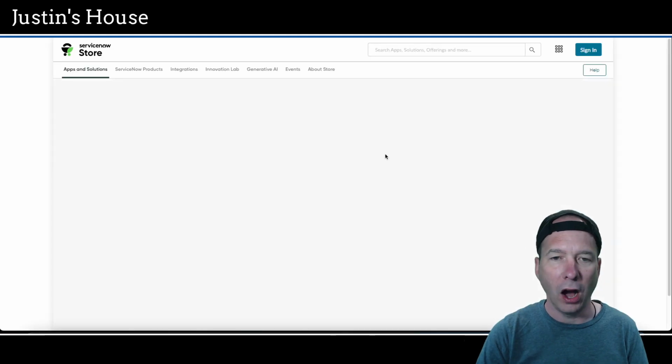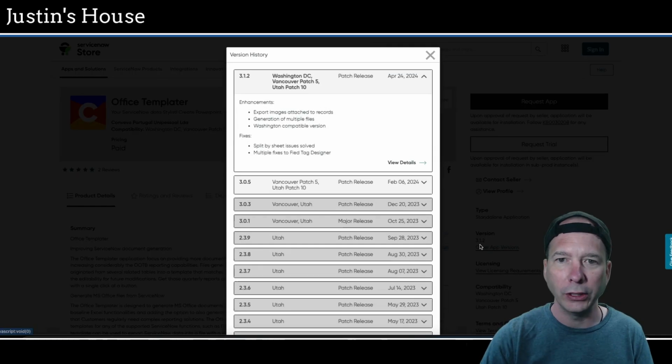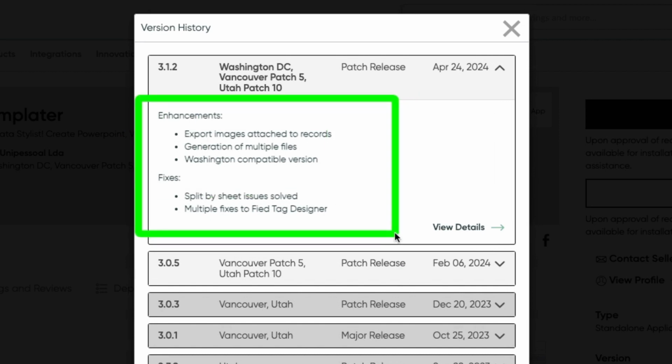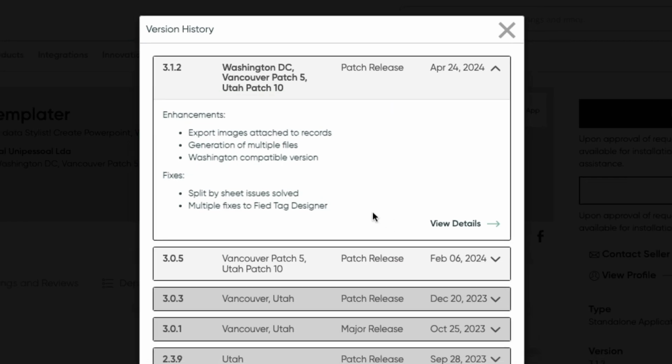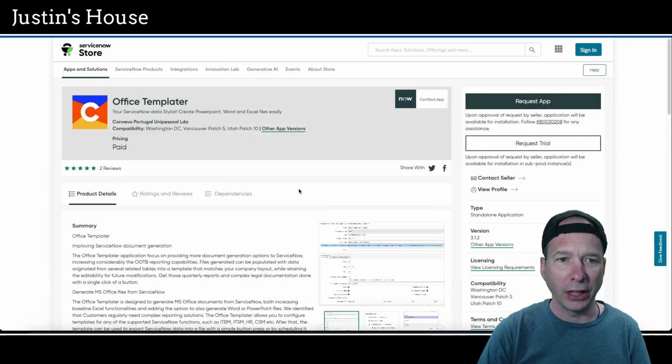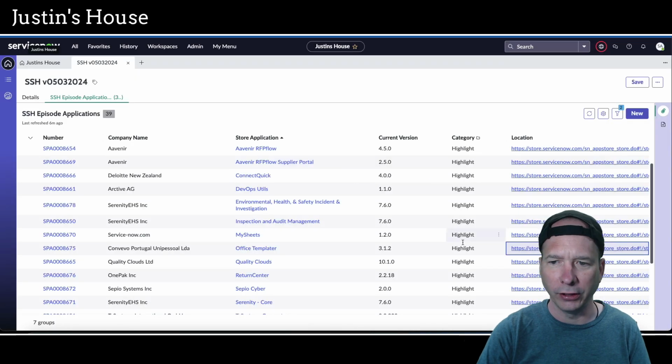Next highlight, Office Templater was updated to version 3.1.2, and in this version, under Enhancements, export images attached to records, generation of multiple files, and the Washington compatible version, and 2 fixes, split by sheet issues resolved, and multiple fixes to field tag designer. I think that should be field. I think it's missing an L. But that's what's new from the team at Convevo Portugal Unipesola LDA. I don't even know if I pronounced any of that right.